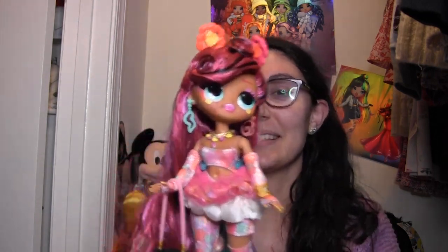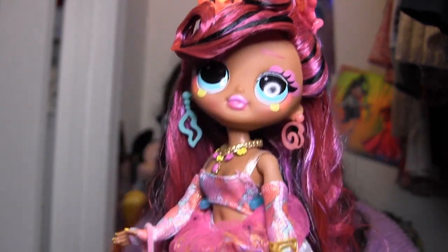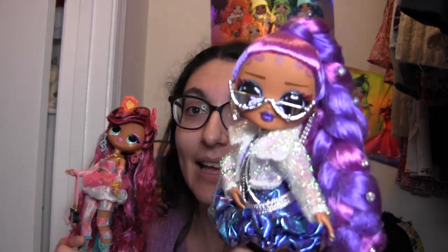But now, of course, we move from tweens to queens with Miss Divine here at number 8. I love her so much. I mean, I love Runway Diva also, especially because she's got that really cool braid. I mean, I got her right here. Ta-da! She whips her hair back and forth. But while she's really cool and ultra glamorous and shiny and purple, there is something about Miss Divine's floral aesthetic that speaks to me a little bit more.